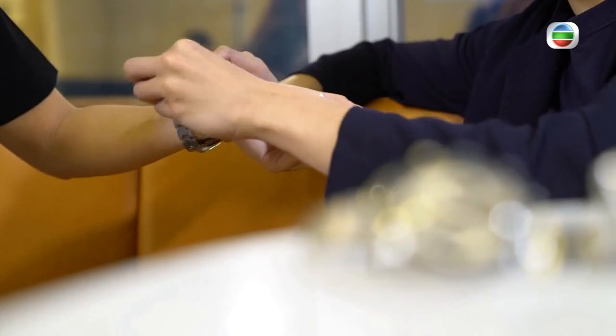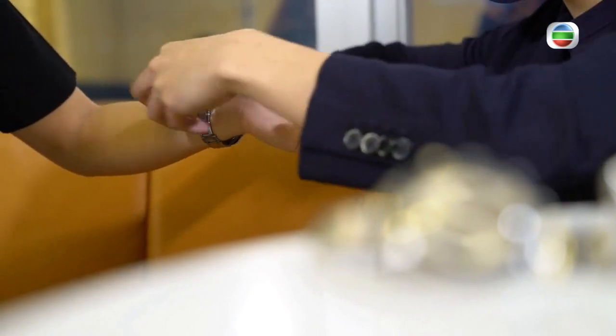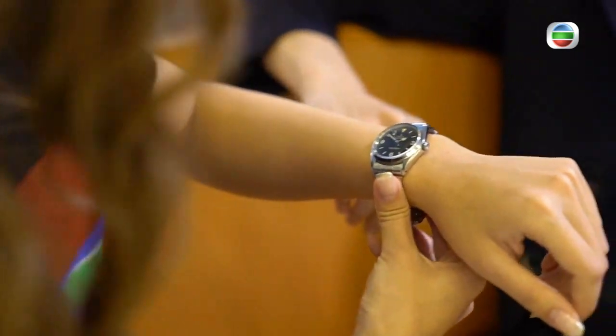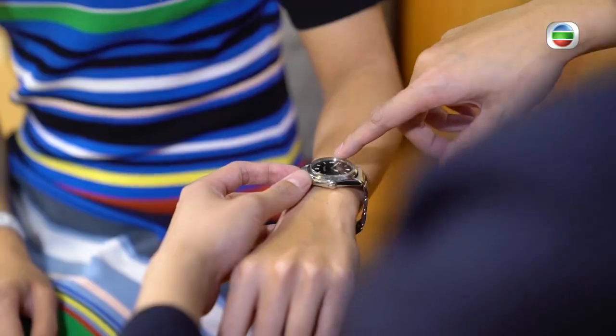For example, a watch that is from the 1960s perhaps has parts that are from the 1980s or beyond. So throughout the years, they may have replaced the bezel or the dial. So you need to be very careful.